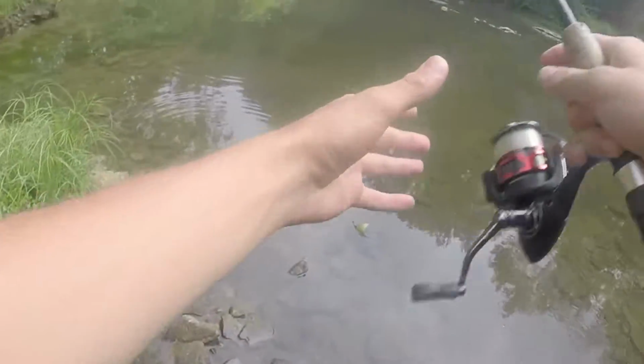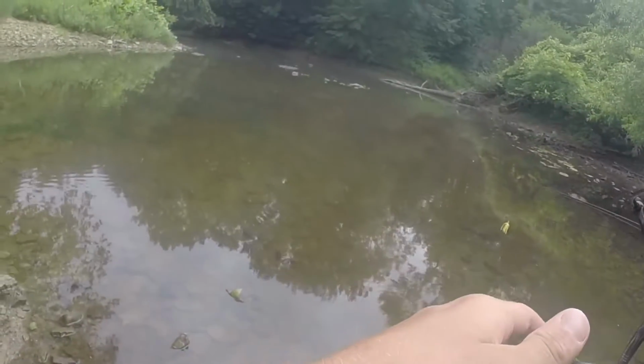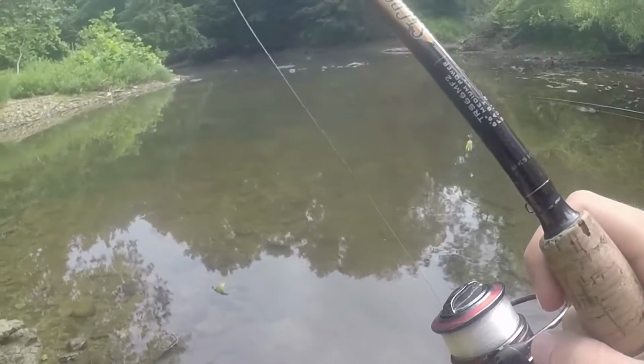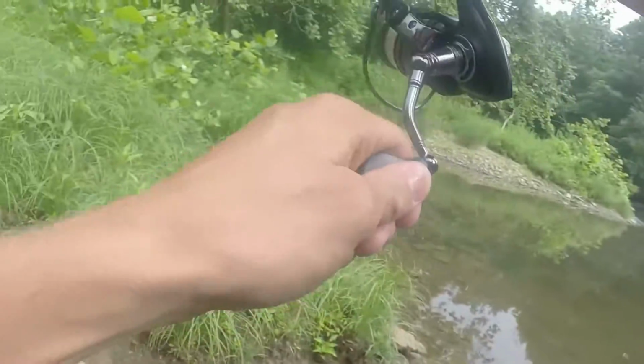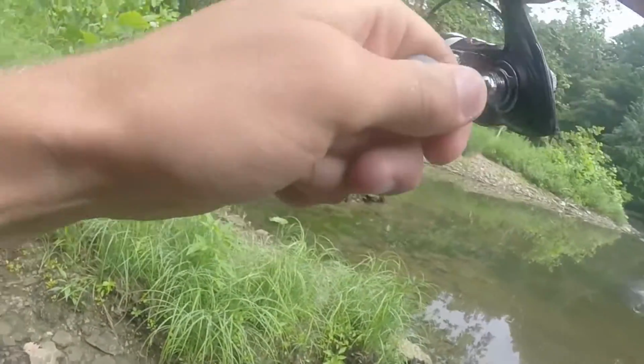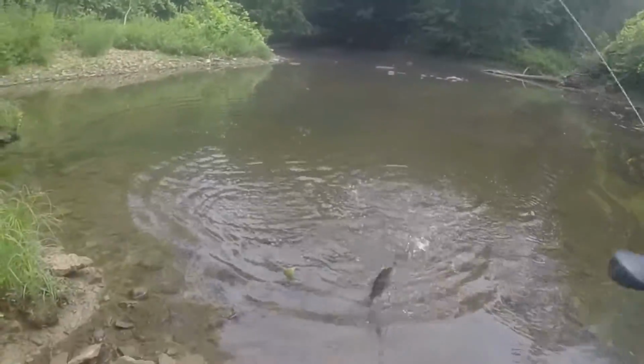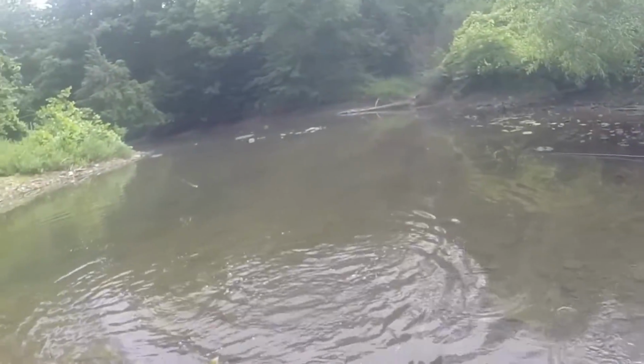Is it a bass? Yeah. He's right there. Look at, oh, see? He just shot up. Which way? To that way? No. Oh. Got him. Oh, yeah. Is that the one? Yeah. He shot off, but he must have come back, because I don't know where he went.